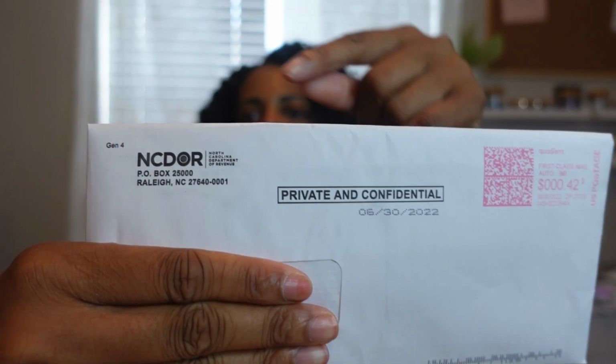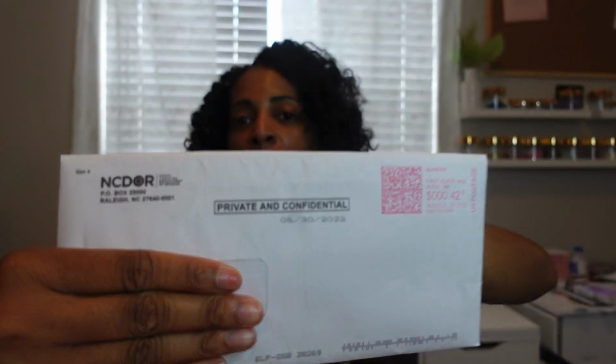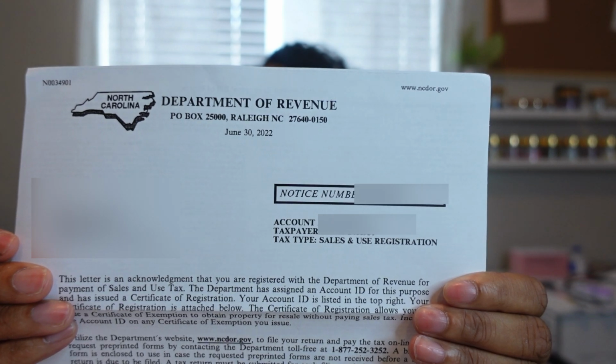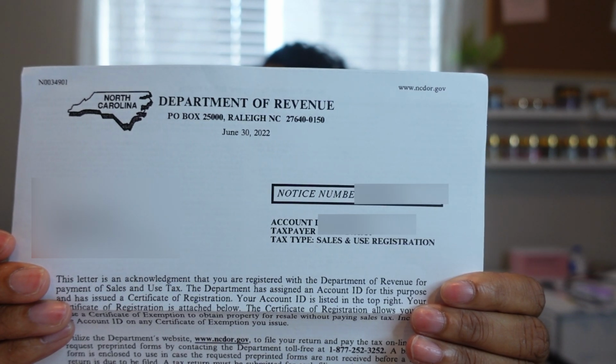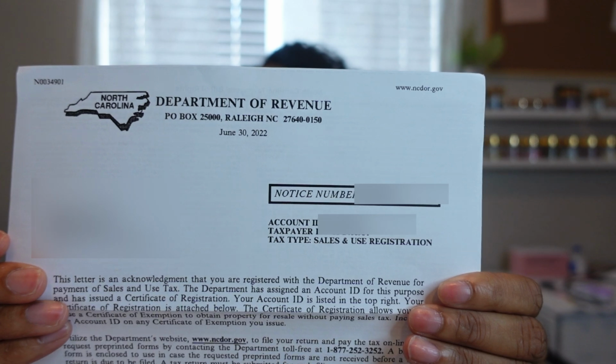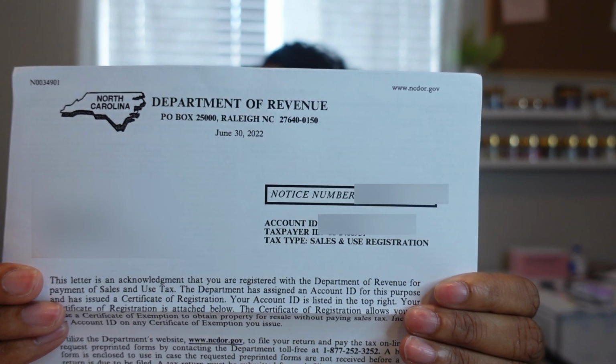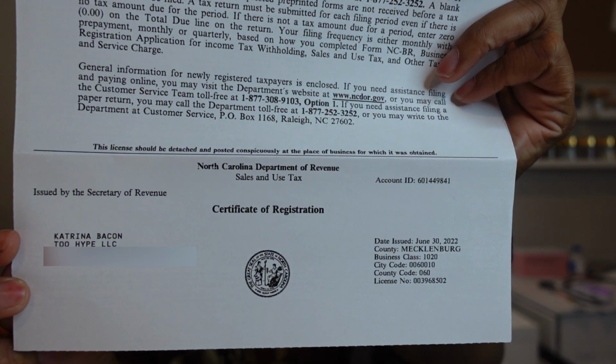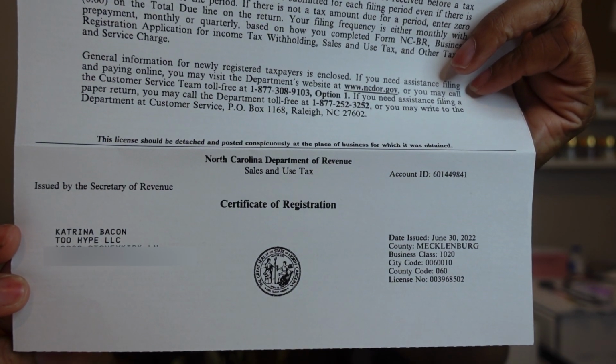I live in the state of North Carolina. So as you can see right here, North Carolina Department of Revenue, that's where I applied. That's the website, and it came in the mail, and it looks a little something like this. Here's what mine looks like. It gives you your notice number, your account ID number, your taxpayer ID number, and again, you get it from the Department of Revenue, so just look it up online, and you should be able to find it for your state.